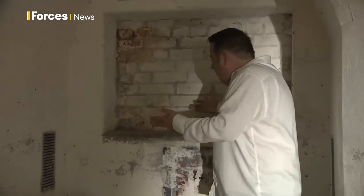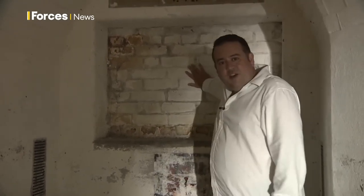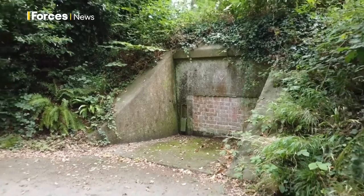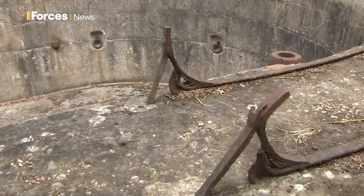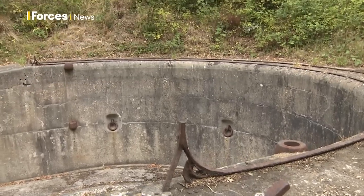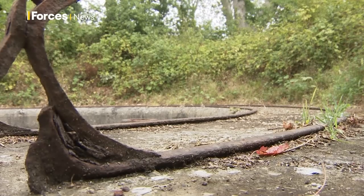There would have been, had this place ever been operational, some form of mechanism here to lift them up and propel them out, but that was never fitted. Instead, it's got a stone wall at the end of their journey now. And here's the other side of it. You can just imagine the armed shells coming out. And some of the emplacements have the remains of the rails that would have been used to transport the huge shells that weighed up to 250 pounds.